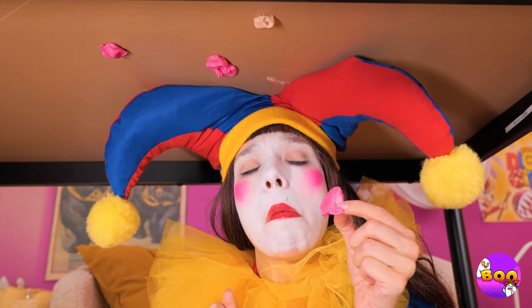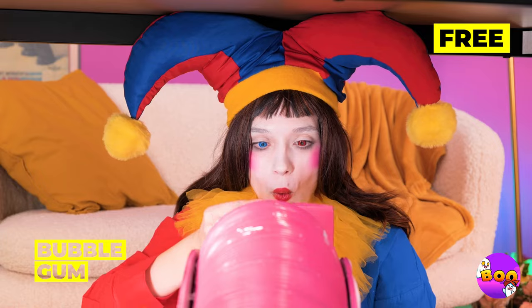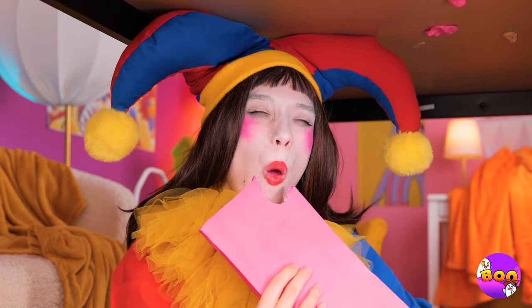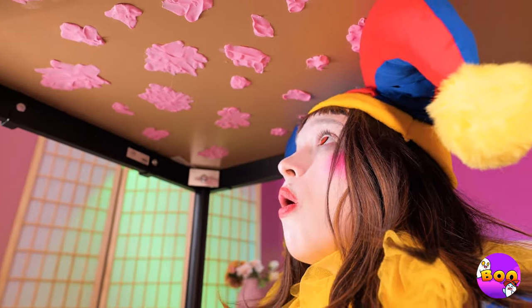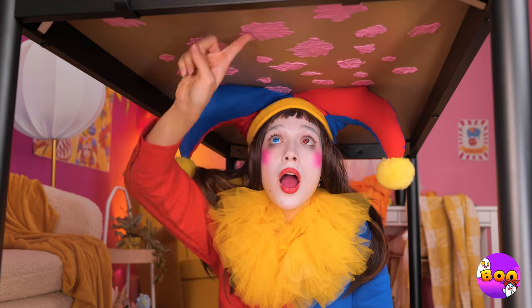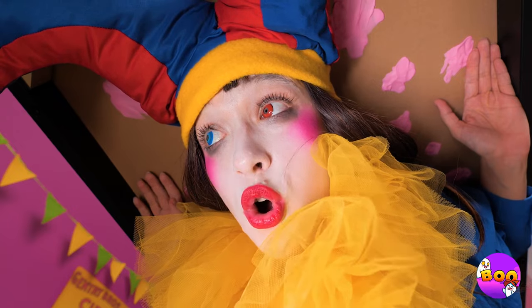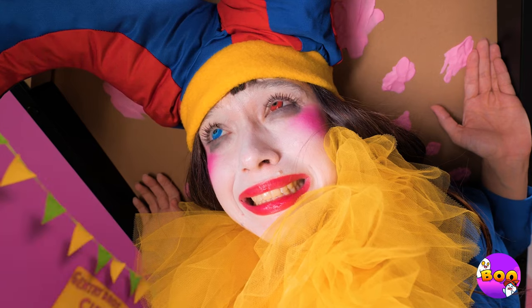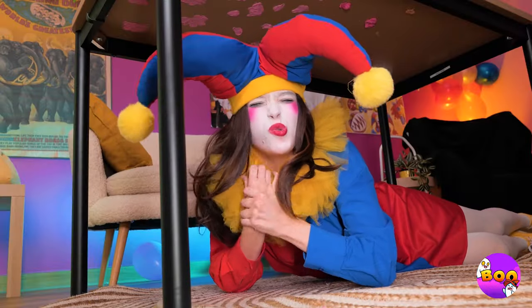Ooh, chewed gum. Wait, that's it. It always pays to buy in bulk. So take a big bite and start chewing. Blow it up big and then boom! We've got gum all over the room. It's the best kind of sticky situation. Pomni's the all-time hide-and-seek champ. Let's just hope she's not stuck. Good. I think we're in the clear.